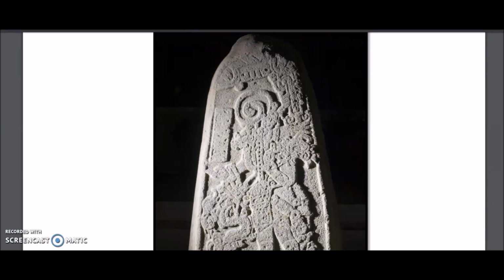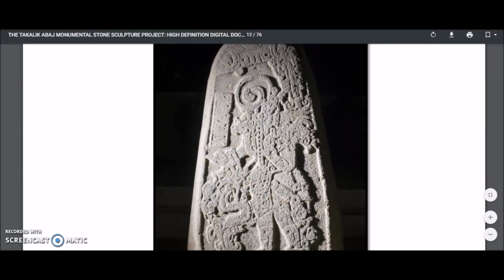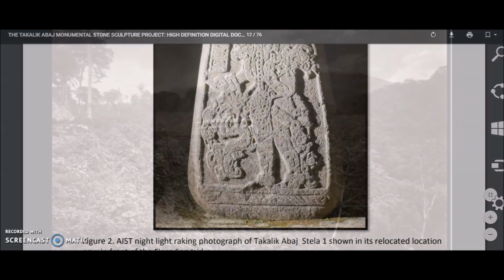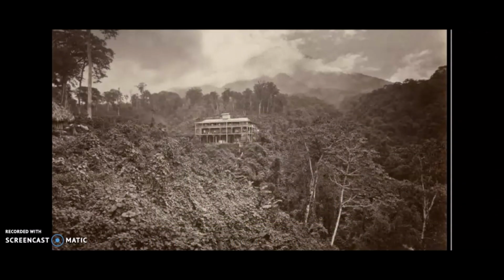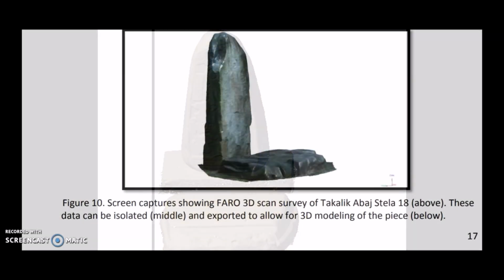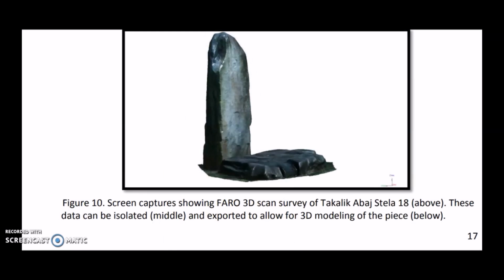In this paper here, they show all the stela that are here, and it's a little hard to tell what's on them here, but very interesting. All the stelas here, there were many of them. Now here's a pic from 1875, obviously dense jungle ruins here. Here they did laser scans of the stela, tried to bring out features of it so you'd see it better. Here is additional 3D scan survey of the stelas here.